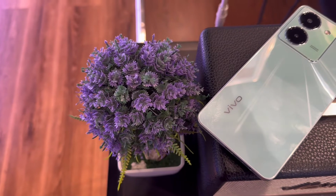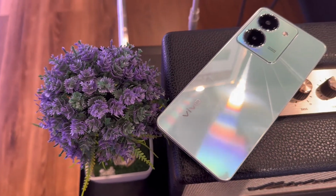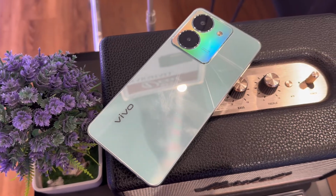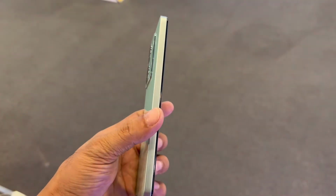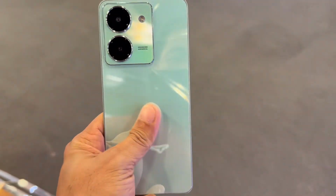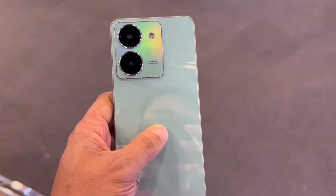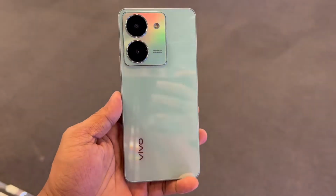Let's start with the design and build quality. The Vivo Y36 5G has a sleek and modern design, with a glass front, a plastic back and a plastic frame. The back has a glossy finish that reflects light in different angles, but it is really a fingerprint magnet, so better put a case on it.